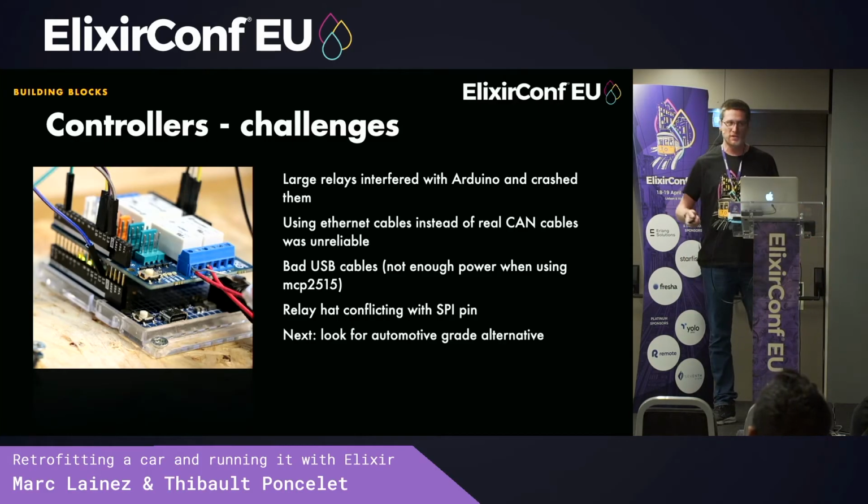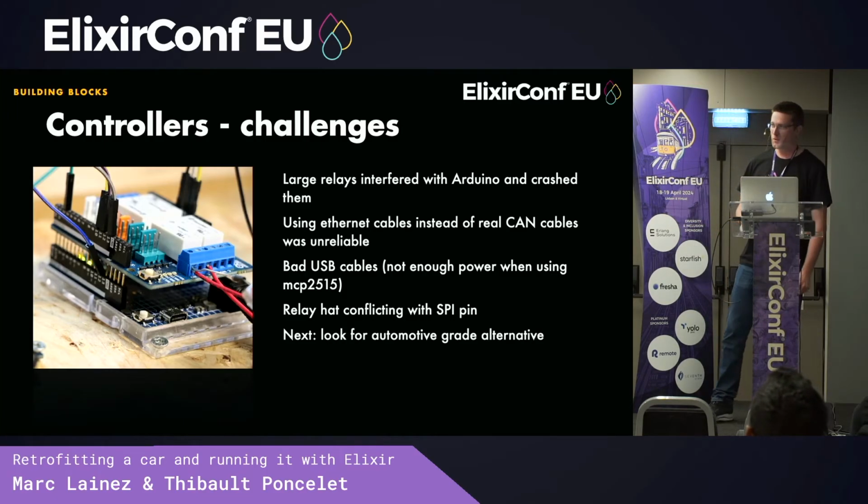Another thing that we knew from the start, but still, we thought we knew better and we did it anyway, is work with the right kind of cables.